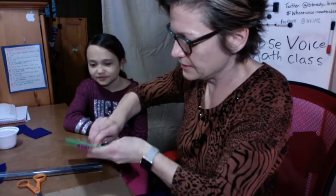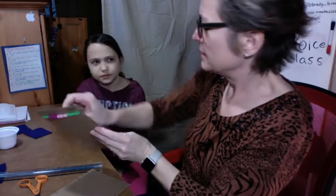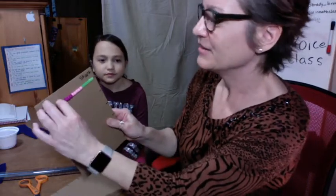Like what do you call that? A bread tag? A zip tie? Oh, wow, I don't know. What are those things with the wire? Anyway, a garbage bag holder.